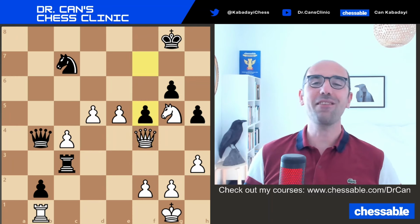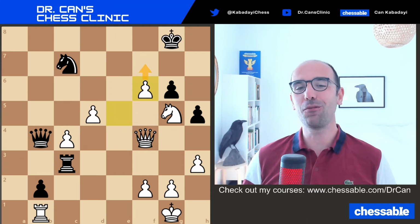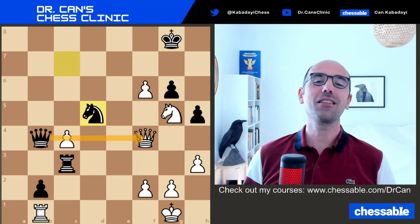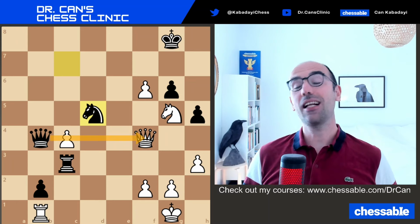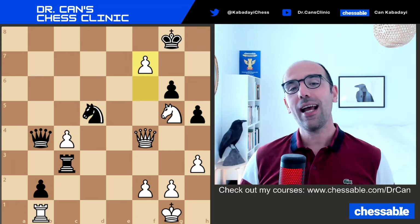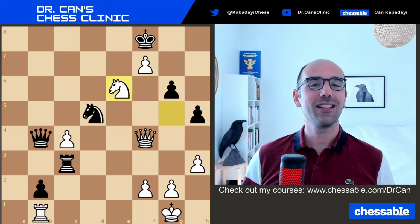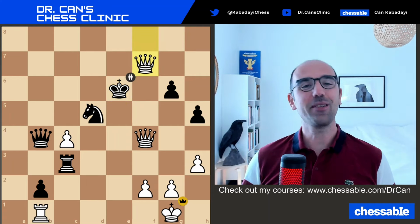So Kamsky tried f5, but comes e takes f6, and now this pawn is huge, folks. After knight takes d5, he was counting on this pin, but comes the final phase. Again, please stop the video and find that winning line for white. Yes, f7 check is a very simple move, and black resigned, because if king f8, then you tell me the next move. Knight e6 check, followed by queen, followed by queen f7 mate.